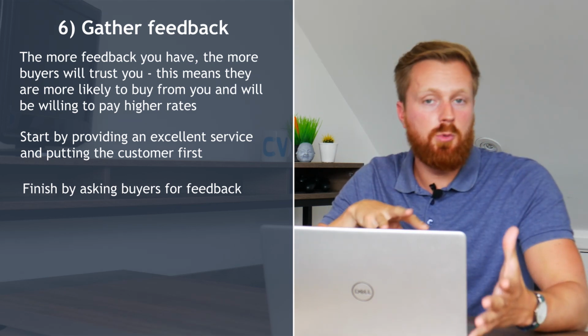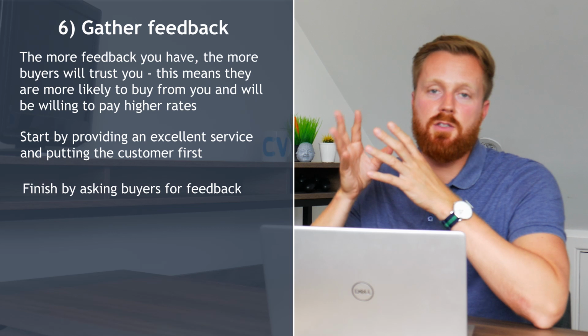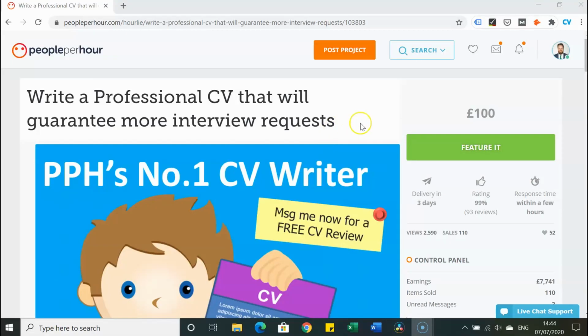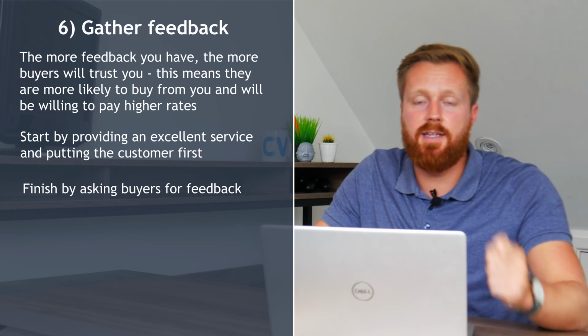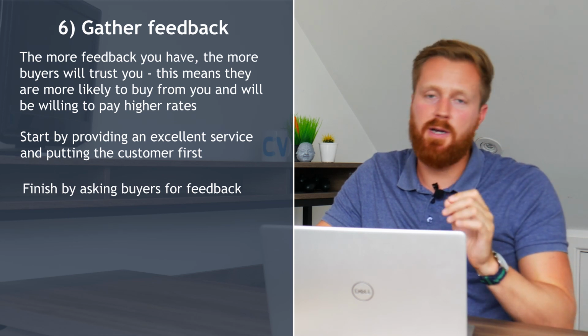And just to give you an example of this, I actually started off, as I said, writing CVs for £10 per CV on People Per Hour. But over time, as I gradually built my reputation, built the feedback on my profile, I was eventually able to increase my rates to £100 per CV. So you've just got to be really determined and persistent in the early stages. Keep plugging away at it, keep writing proposals. It will be tough. But once you start getting those few jobs in and you start getting a few bits of feedback on the profile, I promise you it gets much easier from that point onward.